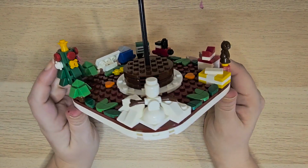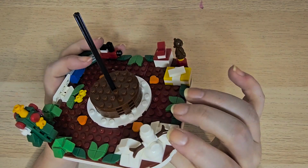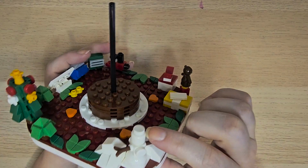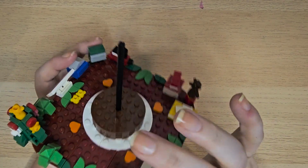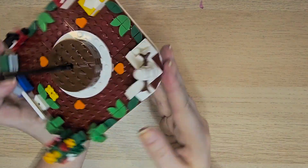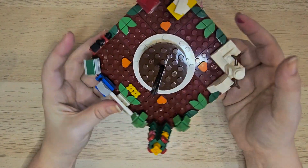All right, we have a snowman. This little piece was technically an extra, but I didn't want to put just one piece back in the box, so snowman got a little snow hat. That was cute. That was quick.